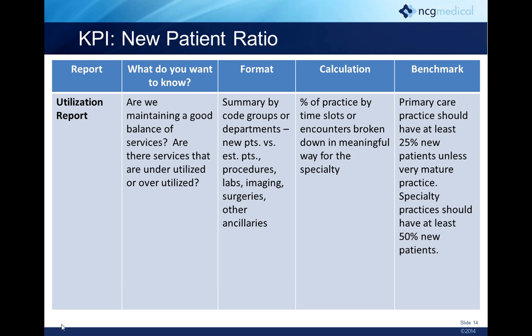Primary care practices should strive to have at least 25% new patients, unless it is a very mature practice, while specialty practices should have at least 50% new patients.